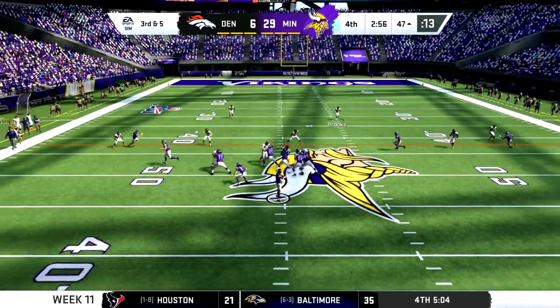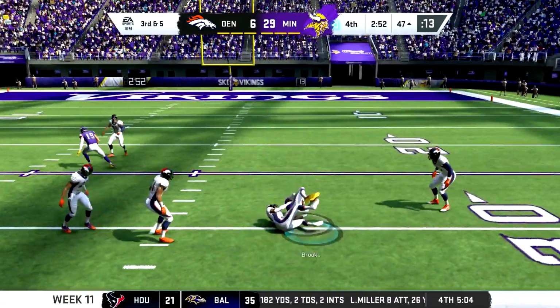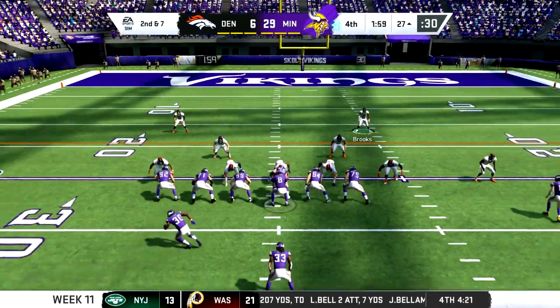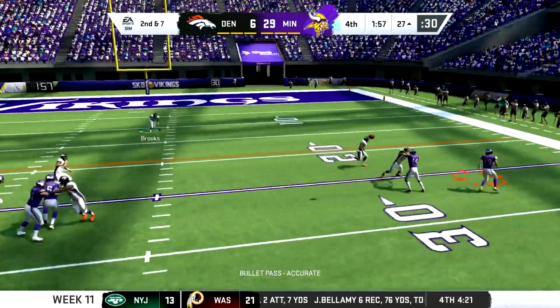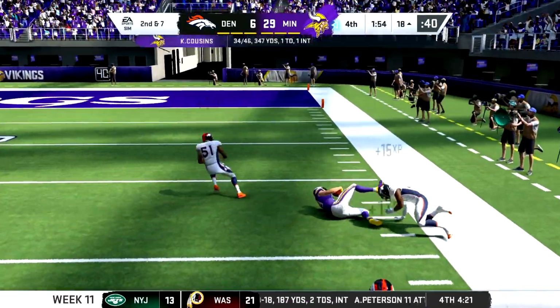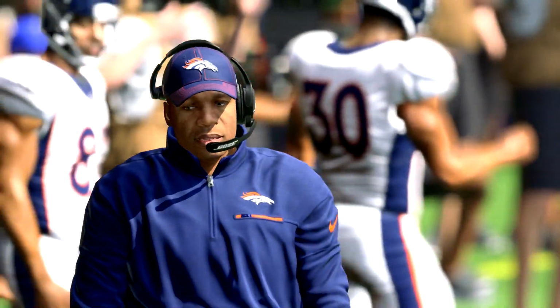Cousins and the Viking offense trying to run some clock, and here's a catch made by Stephon Diggs. I can only assume that Diggs is on his fantasy team given the number of targets he's received. Is an RPO at this stage really necessary, especially one with your back turned to the receiver like that? All right, this game is over.